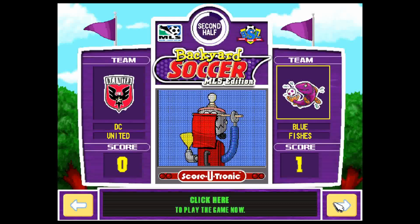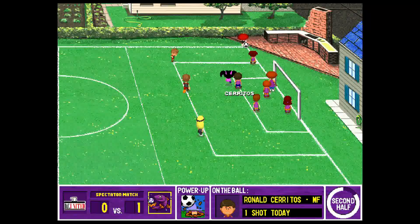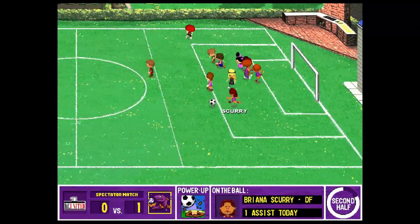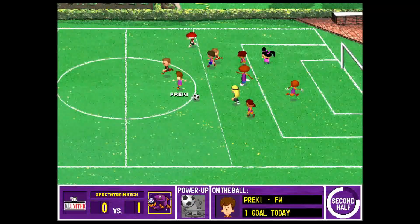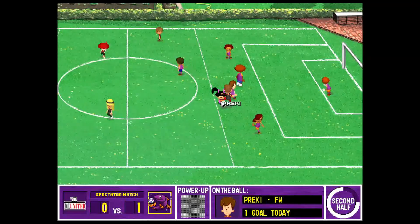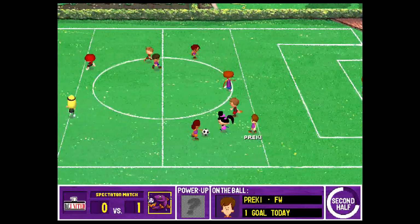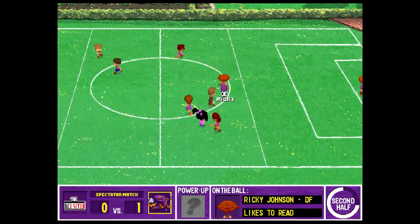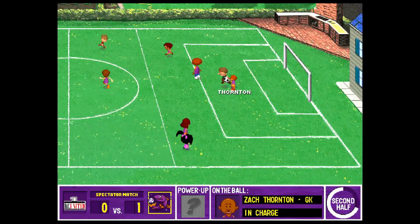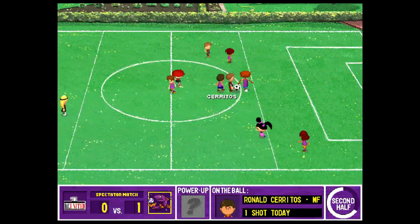We have a substitution for the Blue Fishes. Corner kick to DC United. This is a great place to have a shot on goal. Heads it to herself. Slides in. Purple frees it up. Brings it under control. Now the shot.